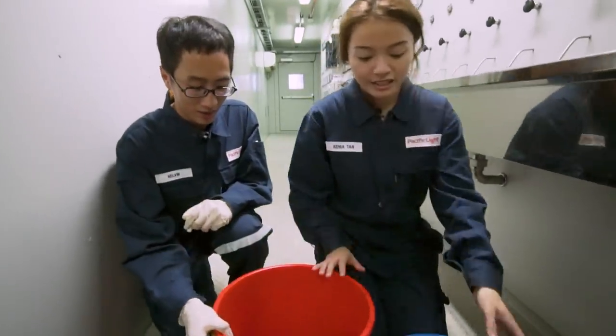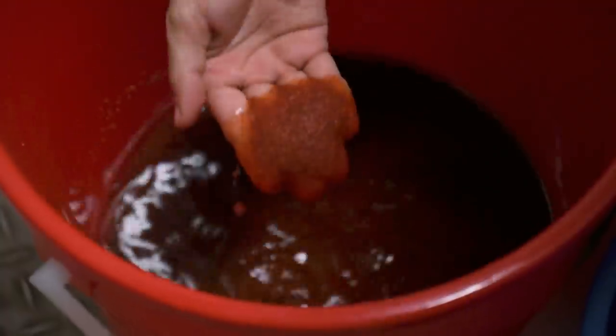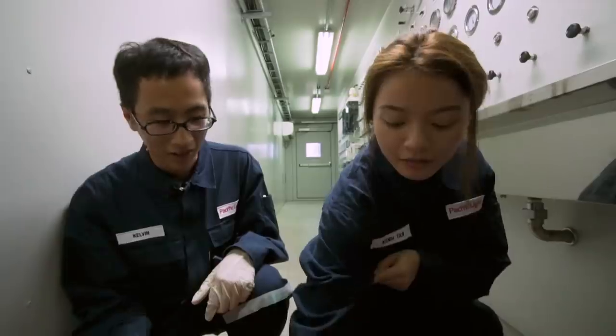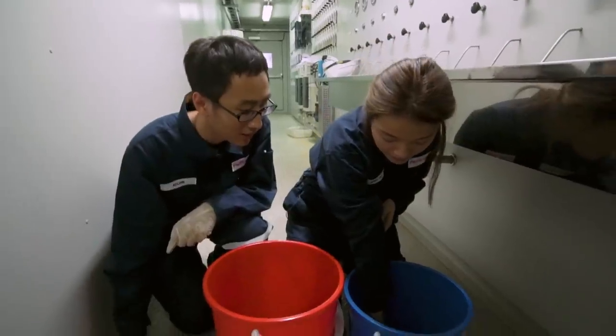You can start with this exhausted resin. It will not stick to it and you can try. So I just put my hand in. Oh, it's just like sand. Yeah, now you try the second one. This one, you just use one finger. This will be very sticky. Touch. Take out.